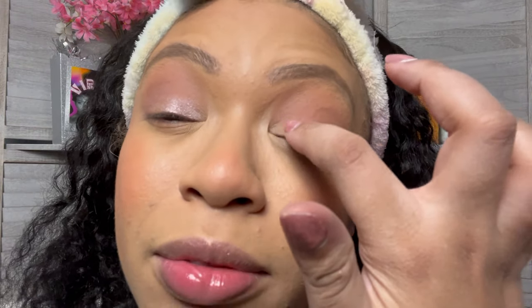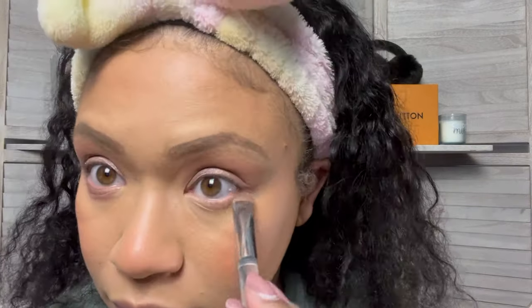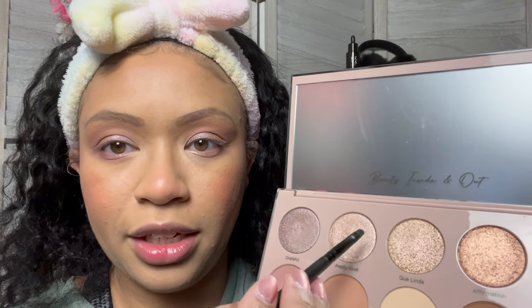That is so pretty. Ooh. Yeah, that is pretty. I'm gonna go ahead and put some of this Mi Amo underneath my eye like so. We're gonna go ahead and do an inner corner, and I'm gonna use Pretty Kind.